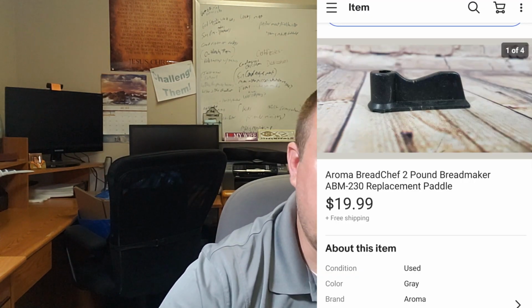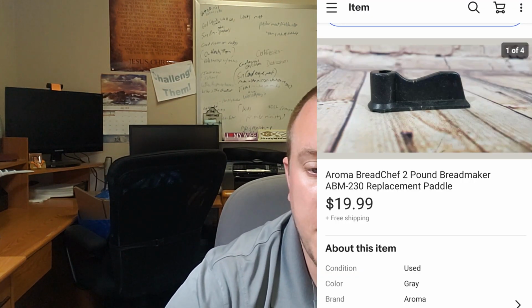Here's a little bread maker. This one, not a bread maker, just a little paddle that goes inside the bread pan. That one sold for 20 shipped. I've said this before, I part out these kitchen items. If you buy a bread maker, you can part out the pan and the paddle for sure. I know I've heard of people parting out the doors as well, like the little lids to them. All kinds of stuff you can find with different things. Food processors you can part out, juicers.